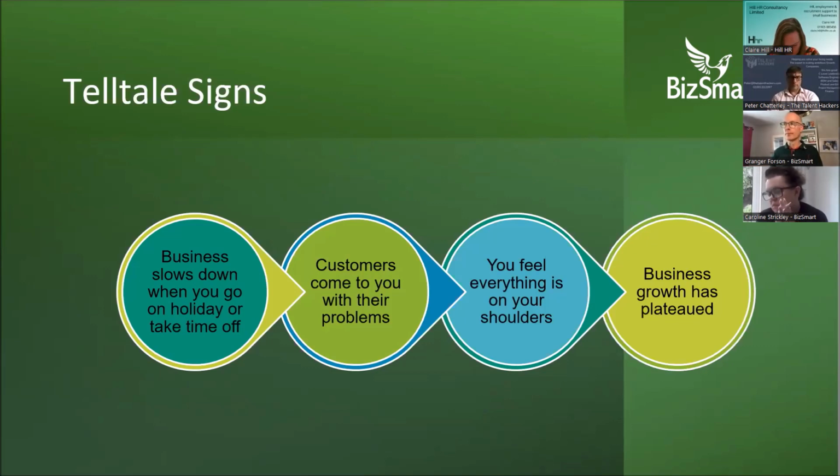So how do you know if you're in that trap? Well, typical signs might be that, certainly early on, and one of the early valleys of death in terms of the business, the business will slow down when you go on holiday, you take a break, you're not there. But even later on, at many different stages, customers may still be coming back to you with their problems and challenges. You may be feeling that everything's on your shoulders, maybe even getting a bit much, maybe lost your mojo a little bit. Certainly seen that at times. And equally, it can be that the business gets to a stage where it plateaus. So those are the sort of things to look out for.